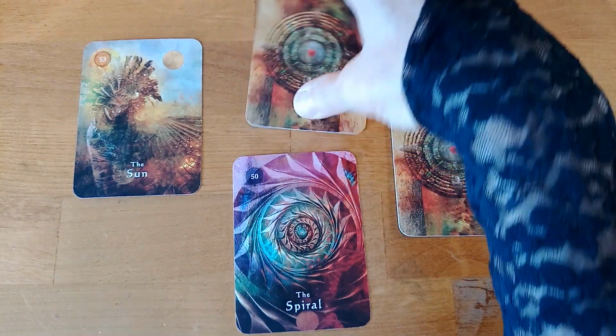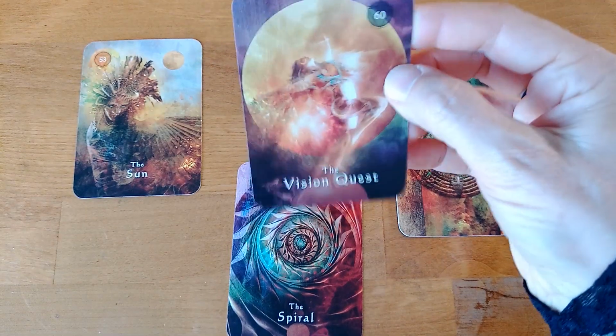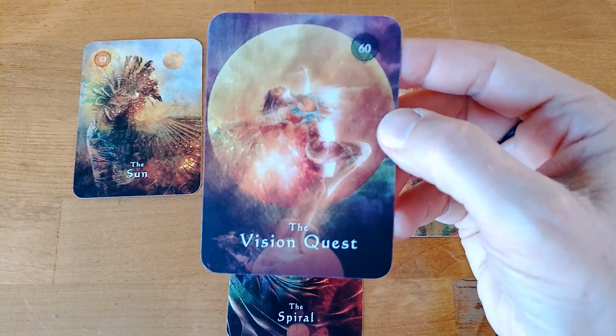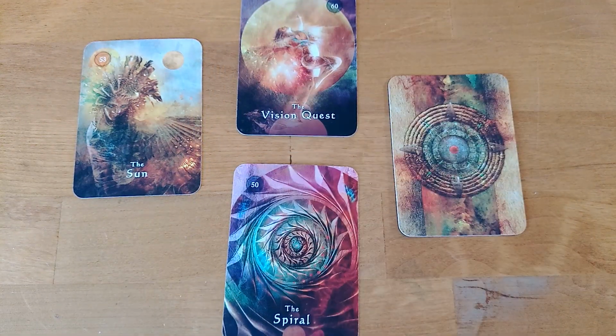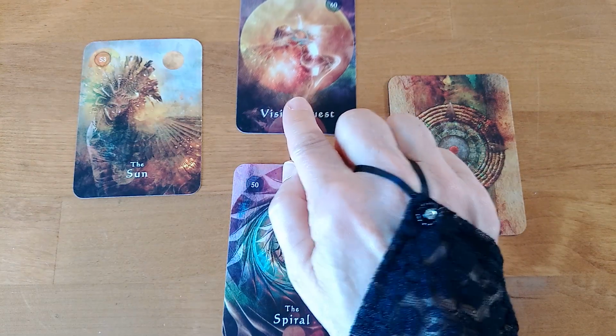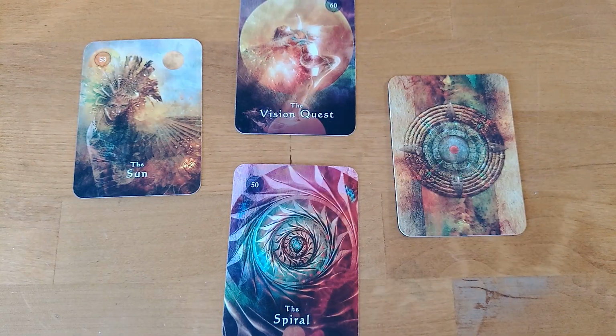Now, let's see what the North Star holds for you. And it is card number 60, the Vision Quest. That is very interesting. This is the wisdom you need to acquire. And let's go ahead and read from the guidebook regarding the Vision Quest.